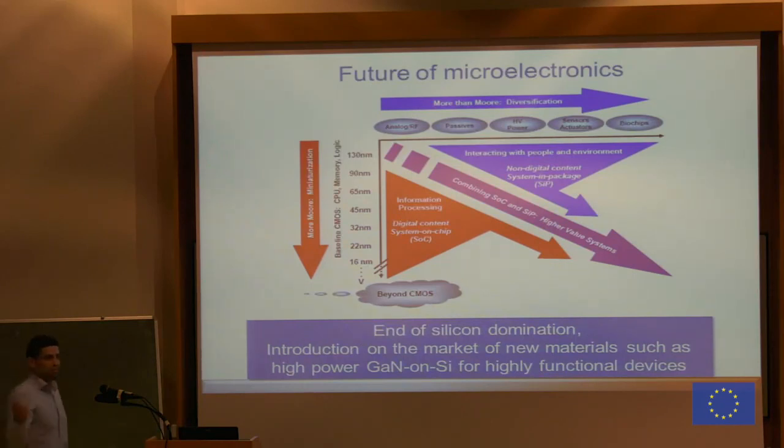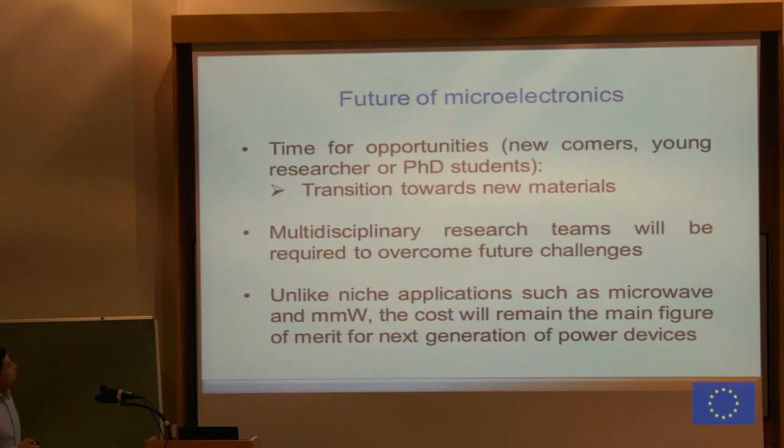This was 99% silicon. The rate should change, with the introduction on the market of new material, and the best example is that large, big companies are developing gallium nitride, hopefully making it everywhere somehow. GaN on silicon is one example, but there should be many others, also in RF. So in the end, you want to combine this outstanding CMOS technology for achieving highly functional systems. So that's one of the trends. And I'll leave you with that.